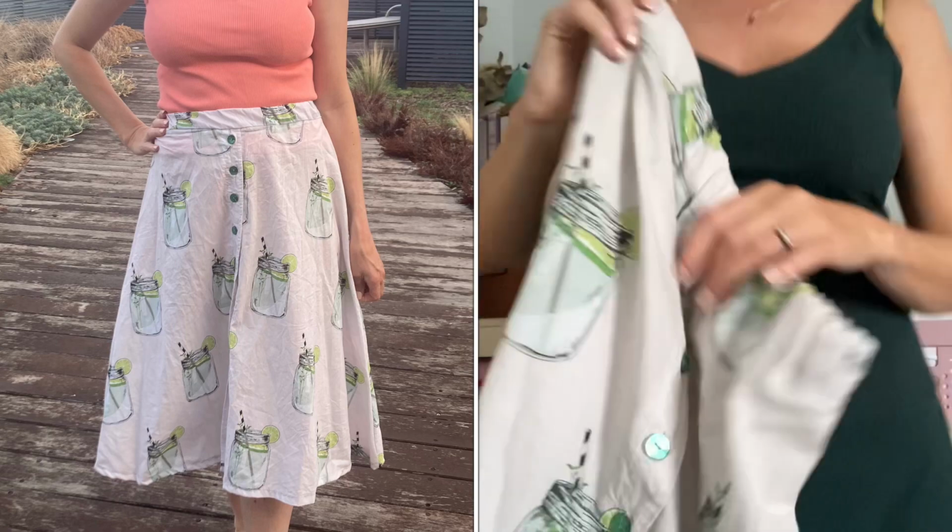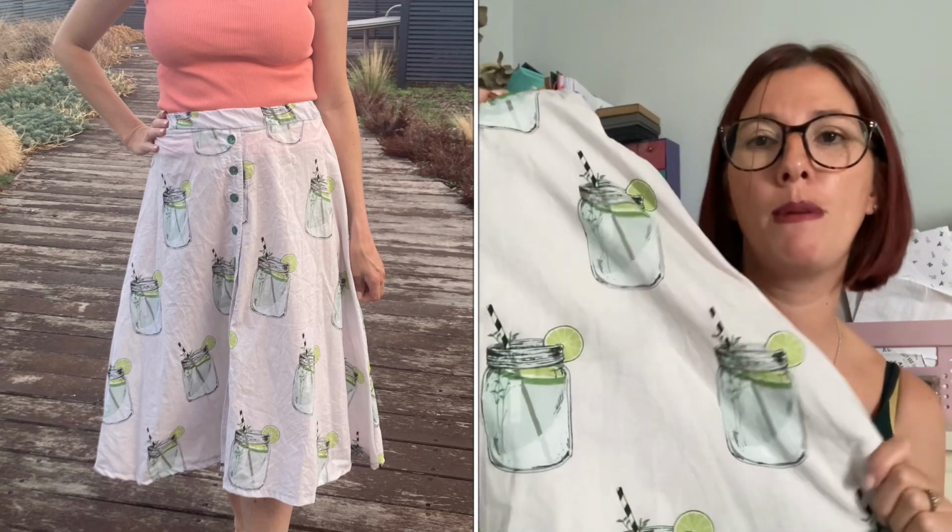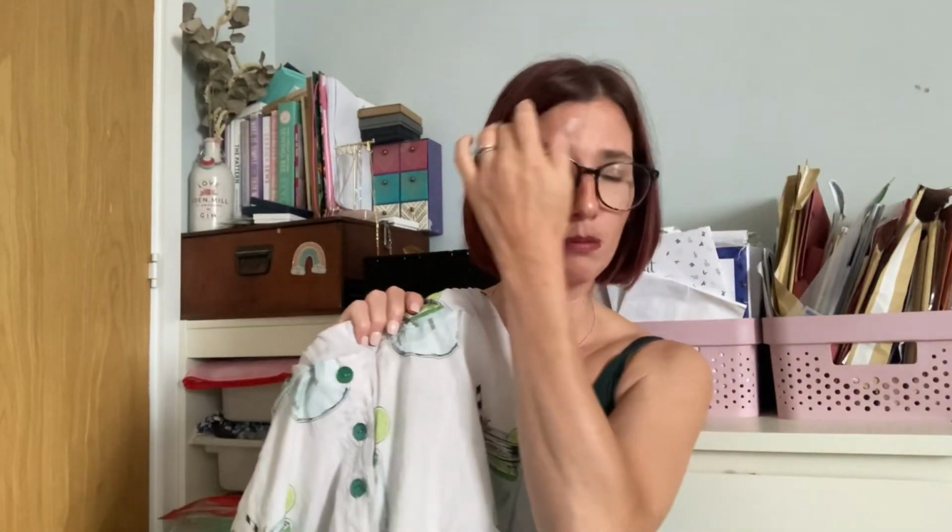I feel like this, because it's on a white background, will probably be more of a summer skirt, and I'm not sure how much more wear I'm going to get out of some of the summer clothes. Sometimes we're lucky and September can be quite warm, so I might get a little bit of wear out of it at the weekends. But I'm really pleased that I've managed to turn that dress into a wearable garment now, and this fabric is going to get lots and lots of love. And it'll go with some of my blouses that I've got and some of my t-shirts as well.